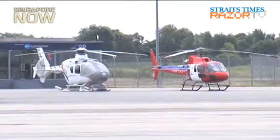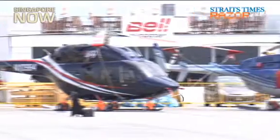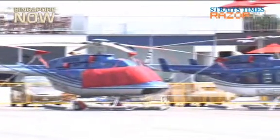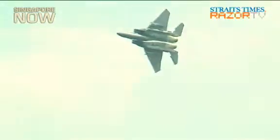The Singapore Airshow 2012 is open to the public from February 18 to 19. Tickets cost $20 for adults and $8 for children aged 12 and below. Watch the full aerial display in the next clip.